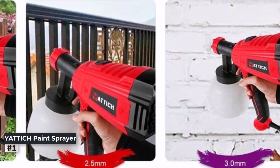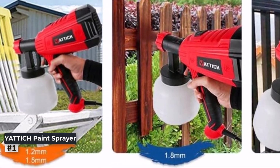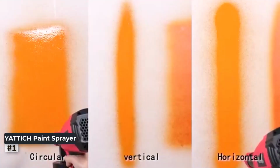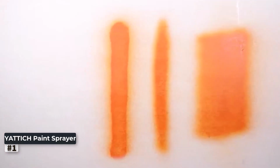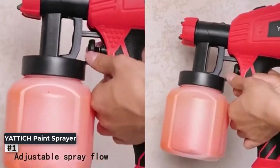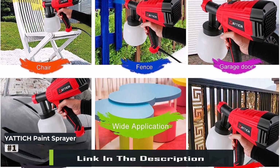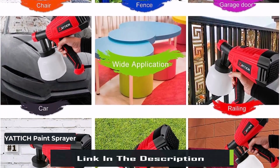The package includes 5 copper nozzles and 3 spray patterns, offering you the flexibility to choose the perfect nozzle and pattern for furniture, fences, cars, bicycles, chairs, and more. What sets the paint sprayer apart is its user-friendly design. The adjustable flow control knob allows for easy customization of paint output, making it suitable for beginners and experienced painters alike.